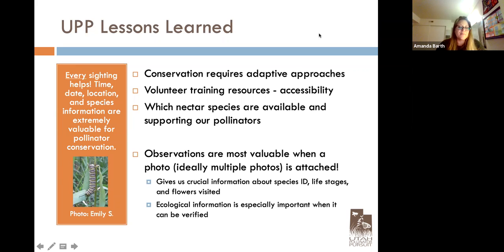And it's also really valuable for us to see which nectar species are available and which ones are supporting our pollinators. Like Mindy said, milkweed is not the limiting factor in Utah for monarchs. There's lots of milkweed across the state. When I looked all over the southern part of the state, there was milkweed all over, and there were not monarchs because there were not nectar resources. So it's not the limiting factor. It is also extremely important, but it can't be the only thing. It's not the weak link.